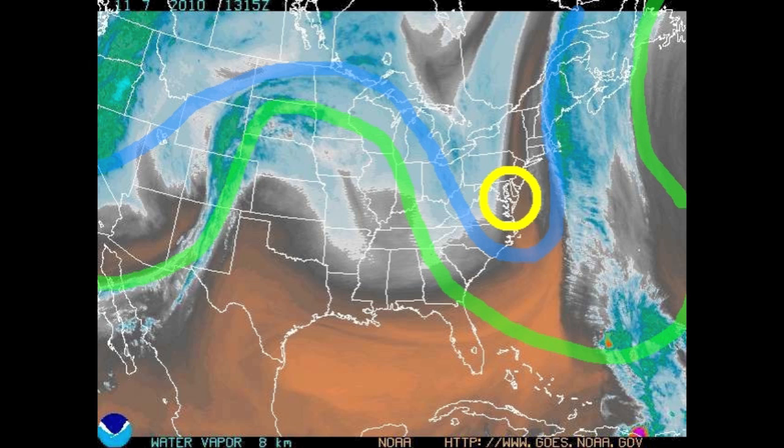Why is this important? Well, I'm sure you've been hearing on other various weather locations of a nice warm-up for the northern Atlantic. And I've been saying no. The reason why is because that storm that's going to develop off the New Jersey coast and off the New England coast is going to prevent this ridge from moving east. It's basically going to knock it down.